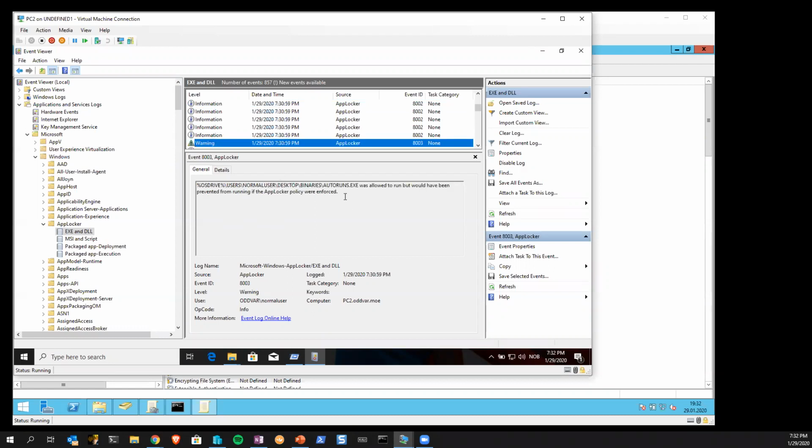There we go. So this is a normal audit policy where it says that the file orderruns.exe was allowed to run, but would have been prevented if we were to enforce the rules. So this is something you want to collect centrally. If you have Splunk, then you would of course just use the Splunk agent to collect this. If you don't have that, I would consider using event forwarding.